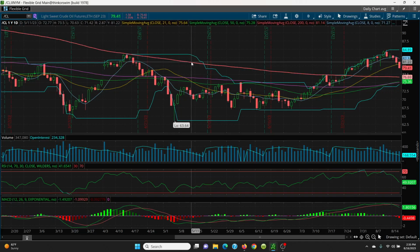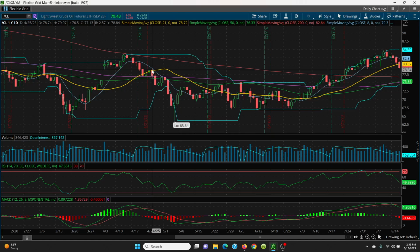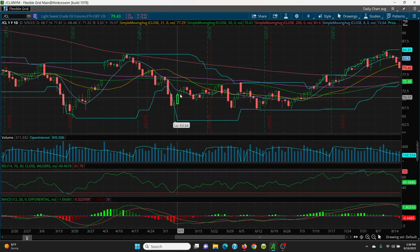It's going to be this 200 SMA. If it can hold that, we can get a bounce and it can go right back up. Or it's going to be the same as what is here, where you get a bounce and then right into that 8 SMA, and then she's going to look ugly. All right, let's take a look here at a weekly and a monthly chart.